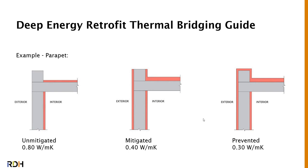At the higher end of the performance range, we have prevented thermal bridges, which does not mean to say that they're eliminated by any stretch of the imagination. It just means that we've done a little bit more work to prevent that heat loss from happening. So in this case, you can see that we've completely wrapped the parapet in insulation. There will still be heat loss because we have the imbalance of heated interior to cold exterior in winter. So we're still going to get that heat loss, but it is mitigated as much as possible in this case. We've also kept that additional exterior roof insulation to mitigate it further. And that again is reflected in an even lower psi value of 0.3 watts per meter Kelvin.